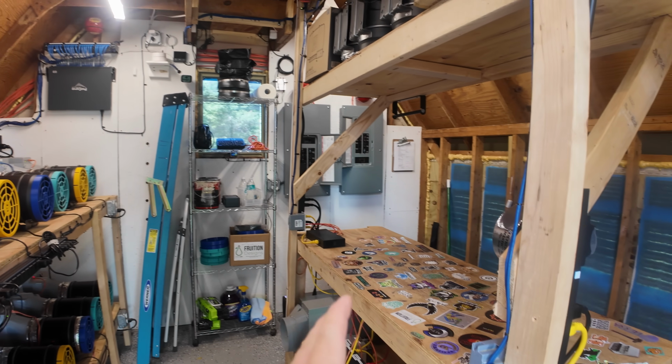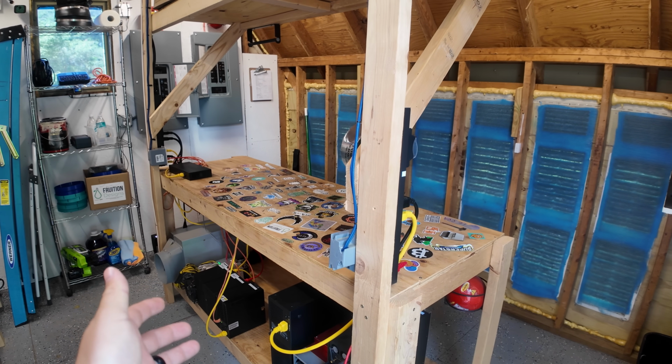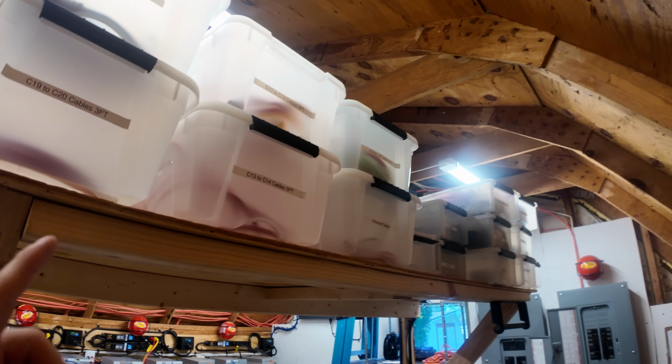So we don't need a workbench because we have one here for getting stuff done. We're not going to need storage like up top here. We're not going to need that.